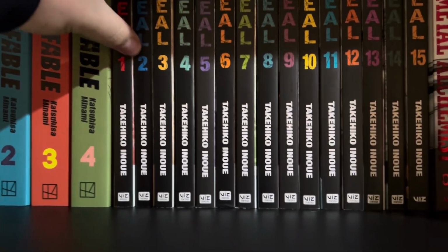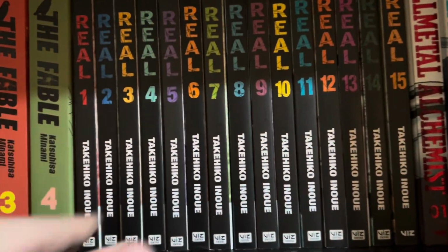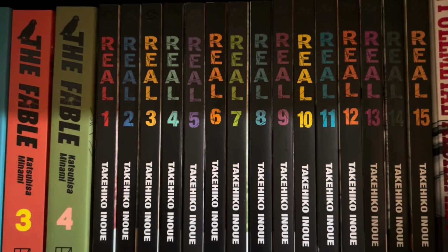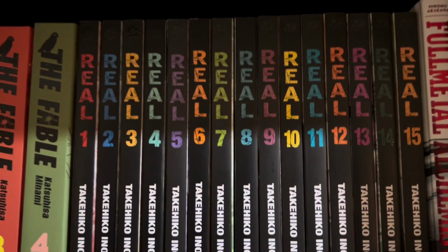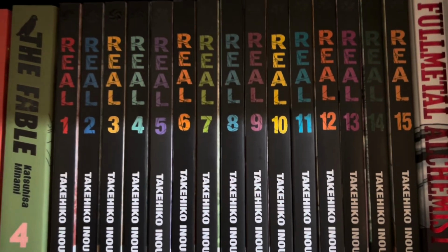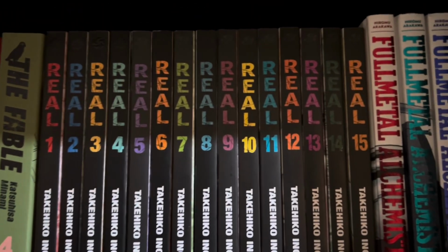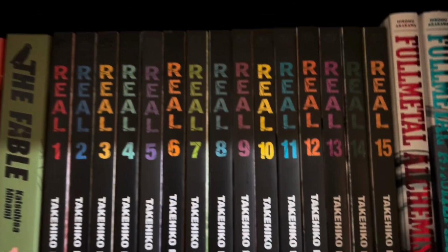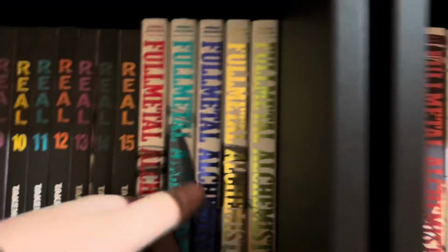There's one character in here, so it's about wheelchair basketball. It's about people in wheelchairs. There's one character who recently gets into a wheelchair, and it is one of the saddest, most depressing things I've ever read. And it really shows the struggle of starting again in a place that you're so uncomfortable with. Oh my goodness, it's so good.